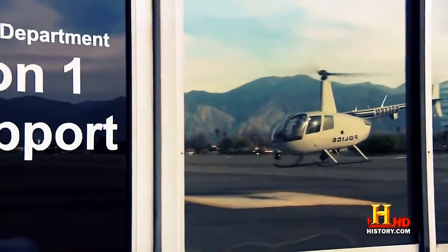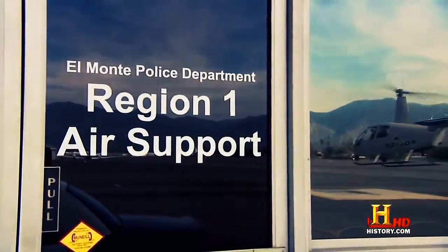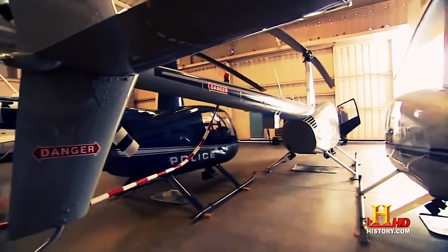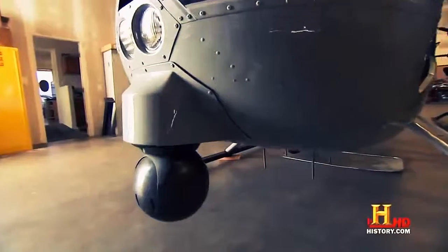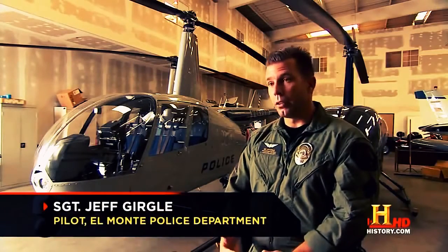One agency that realizes the value of a Robinson helicopter is the El Monte, California Police Department. They maintain a fleet of 3 R-44 helicopters that have been converted for police use. We have a high candle power searchlight, which is used to illuminate ground persons at night. We also have the FLIR, which is the forward-looking infrared, which enables the observer to see heat signatures on the ground at night and even during the day.